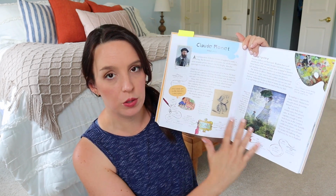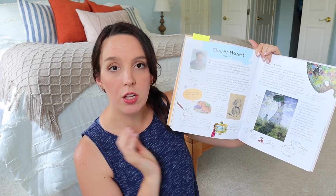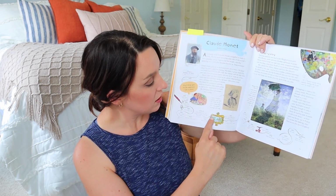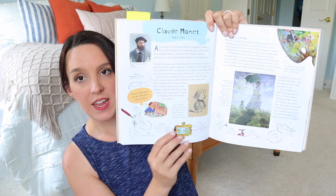And so again, we could jump off from this and do an art project to go along with this, or do a deep dive and study Monet more deeply, look up other paintings of his if we wanted to. It even has a nice little timeline here down at the bottom that kind of goes through his life. We could look up different events.